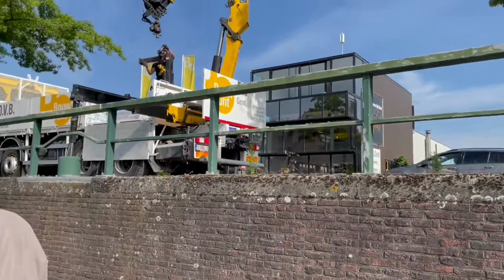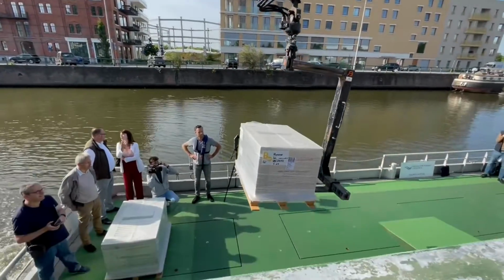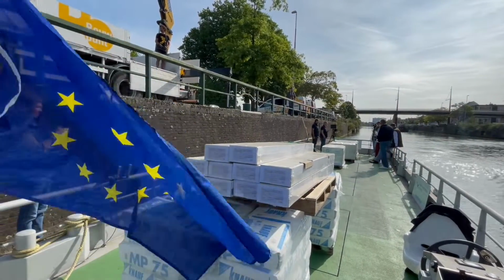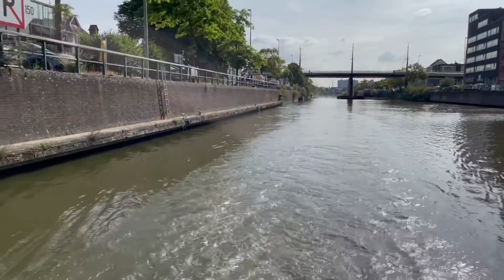So today we will do a test related to city freight distribution. Some construction material will be loaded on the Green Wave, as you can see, and then from here we will have a trip towards the center of the city of Ghent to unload the construction material. Once the crane truck loads all the pallets onto the Green Wave, a fairly quick and easy process, it is time to begin our journey through the canal system.